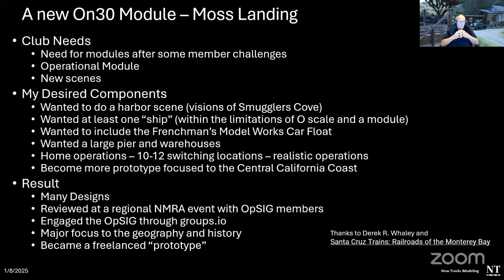I won't read through those, but I wanted a ship scene. I really got excited about Frenchman's model. Frenchman's River has a car float that is pretty cool in On30. Wanted to have some switching operations. And I ended up doing a bunch of designs.